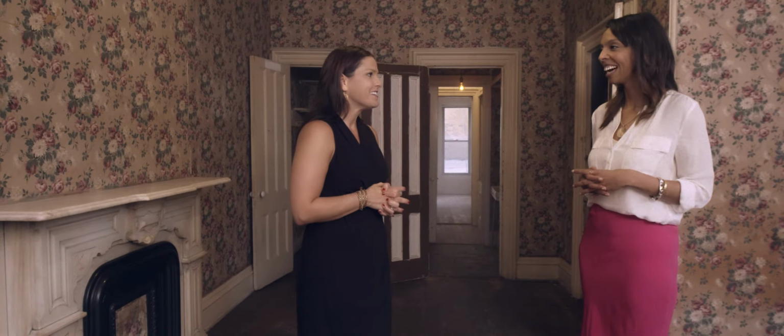If I was buying this house, definitely parlor floor. It's got great proportions. It's so grand. I love it. That's certainly what I would do. Yeah.